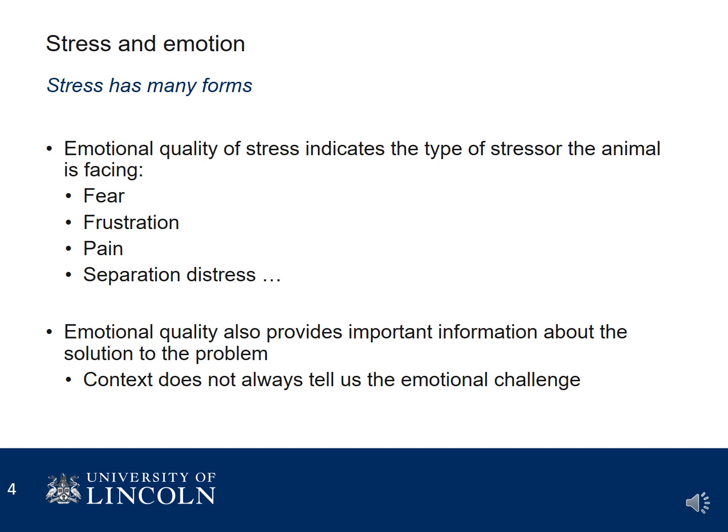The other thing that the emotional quality adds to the definition of stress is it gives us important information for working out how to solve the problem. Because just looking at the context won't always tell us about the emotional challenge.